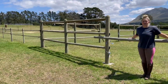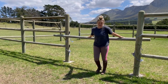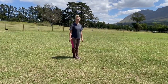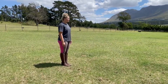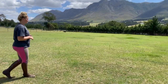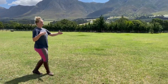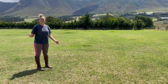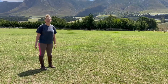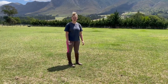I'll take you to our new arena and where it will be, and then I'll see you when I get there as well. Okay, so this probably doesn't look like much, but this is going to be our new arena. We're going to take out the stones and stuff, and then it's going to be boxed off, because I'm competing high this year, so I can't have a small arena and then struggle to make distances.